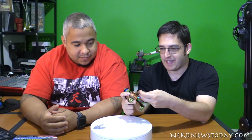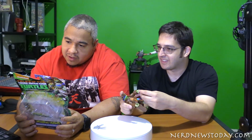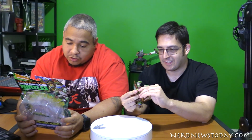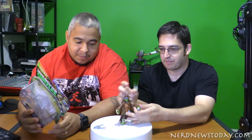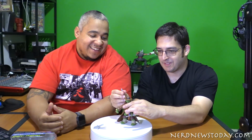Yep. What does the back of the package say about those? Does it say anything about what those are? It doesn't say... No descriptions, okay. Nope, no descriptions for the weapons. Clearly, big Bowie knife to stab vampires in the heart. How else are you going to stab them?